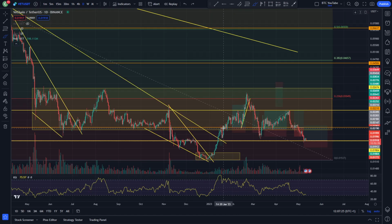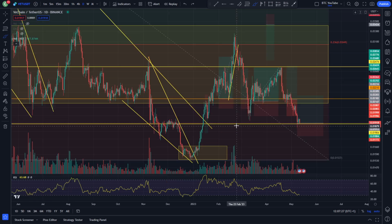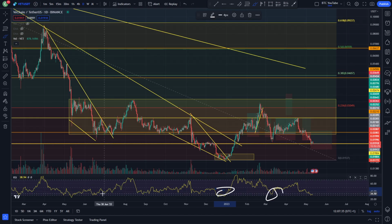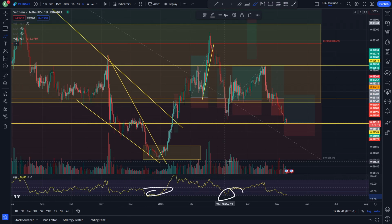Looking like we are getting quite overextended to the downside now in terms of the RSI as well. If you look at this RSI, for example, every single time here where we have got down to these kinds of levels on the chart, let me just highlight a few more. One here, one here. Pretty much every single time that we have come down to these kinds of levels, we have got a bounce. You can see we're more oversold than we were here right now. We got a bounce here.